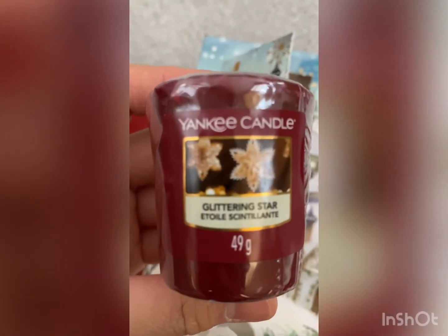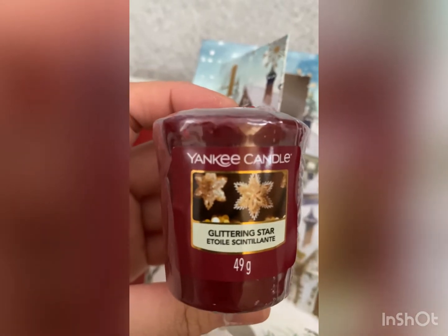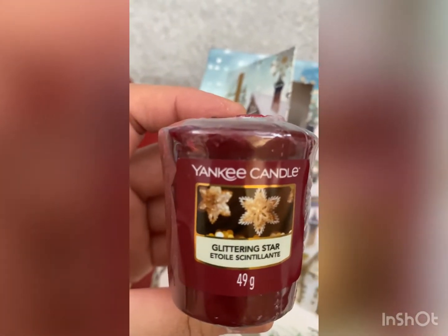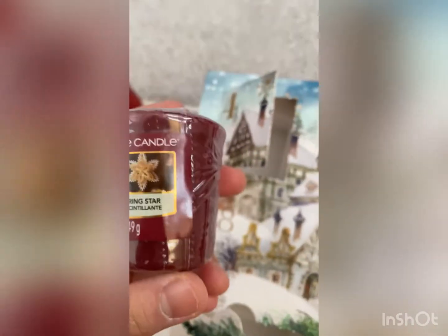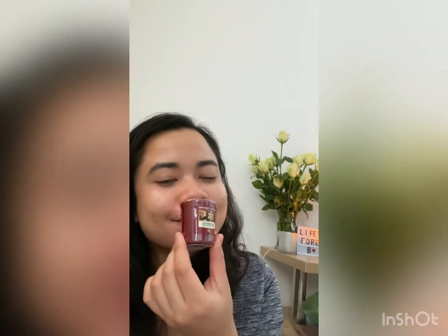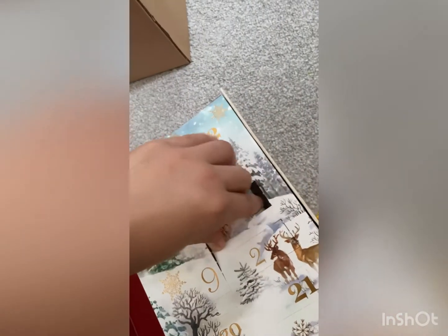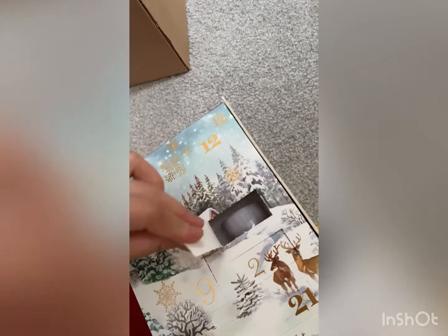Ang cute. If you can see yung stars doon, parang yung parol sa Pilipinas. Yeah, and it's so, so mabango. So, glittery star. Wish ko lang may glitters din. Let me smell it. Grabe. Parang cherry. Sobrang bango. Yay! Ayan, ganyan ko palaki. Kalaki. Can't speak.